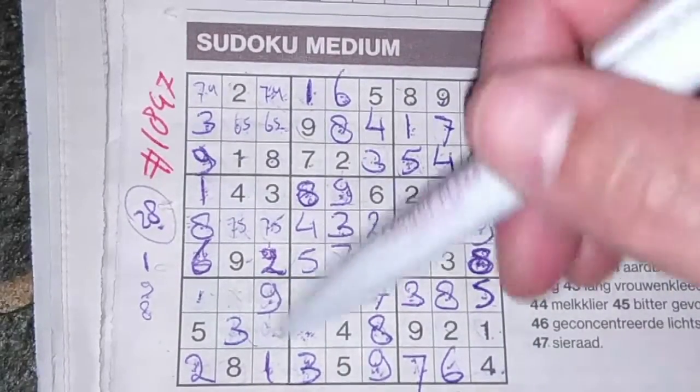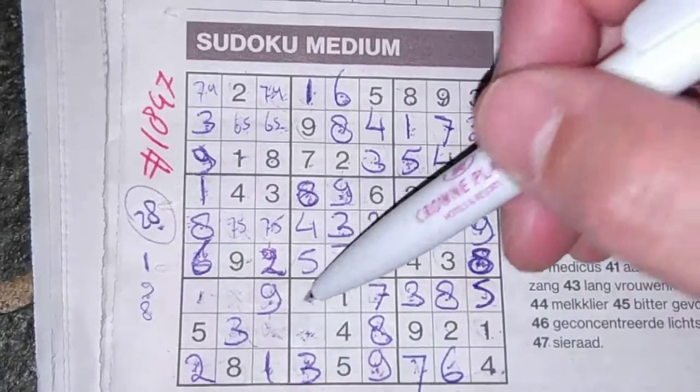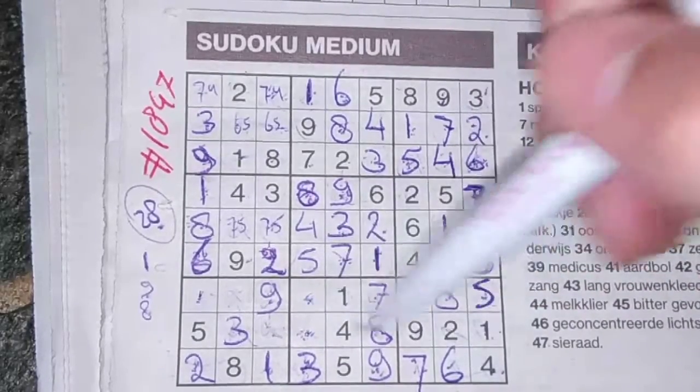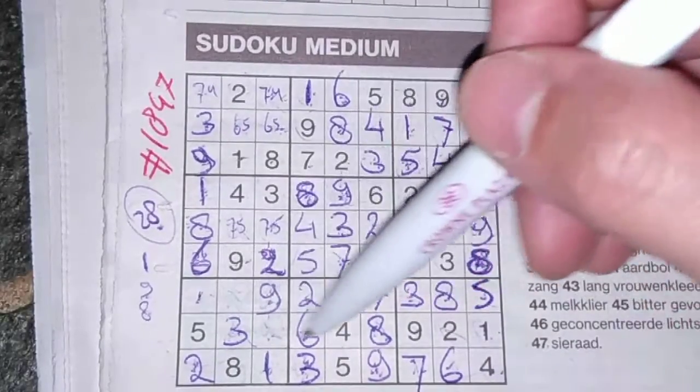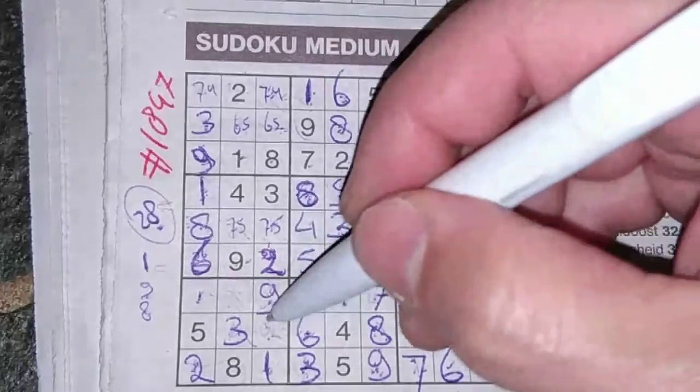2 boxes left in this big square for the numbers 2 and 6. We have a 2 here, no 2 there. 2 should be here and a 6 goes there. 1 box left in this row for the number 7.